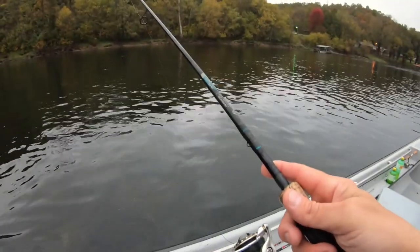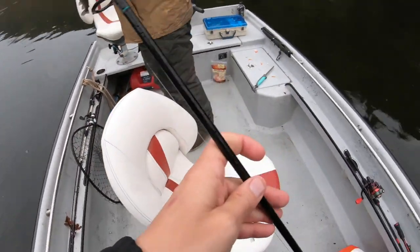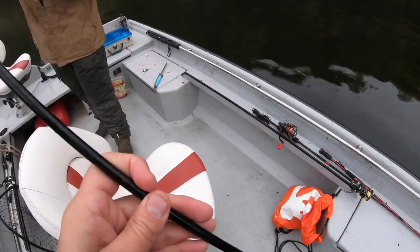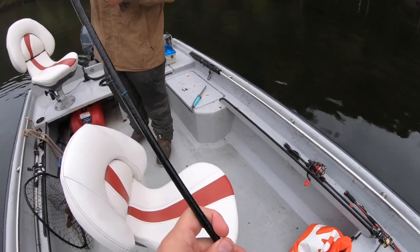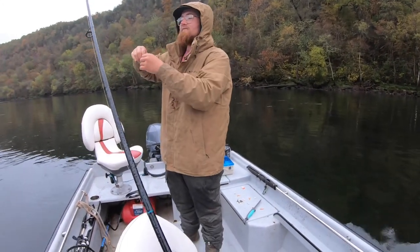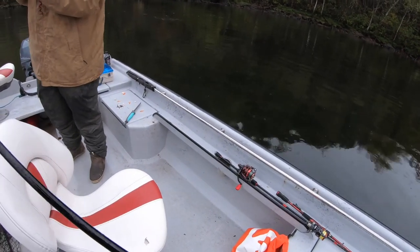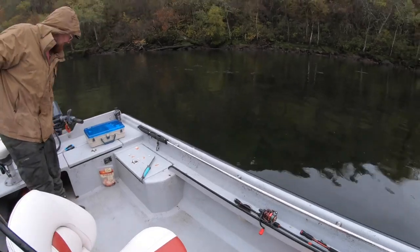All right, round two. Actually, during the shad kill, you get shad all over the water column, on the bottom, in the middle, on top, and when it's right, those fish will bust up top.